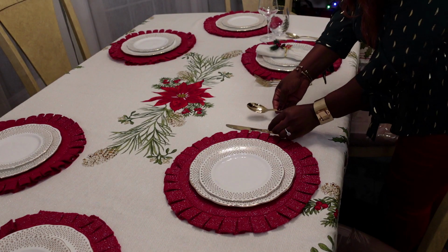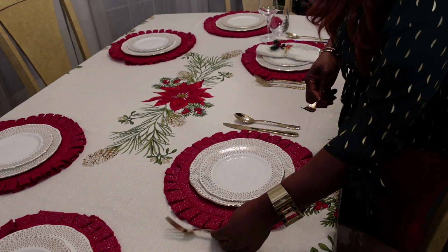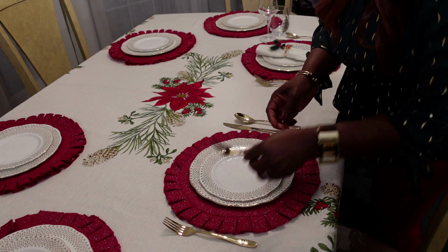So here I'm just gonna repeat the same process and do it for the rest of the plates I have on the table.